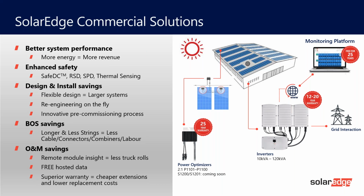In addition to those design and install savings, there are BOS savings, again, with the topology, the longer strings, meaning less home runs to the inverter, less combiner boxes, less copper or conductors that you're putting out in the field, and we all have seen the price increases there. So any savings on the BOS side are certainly welcome.